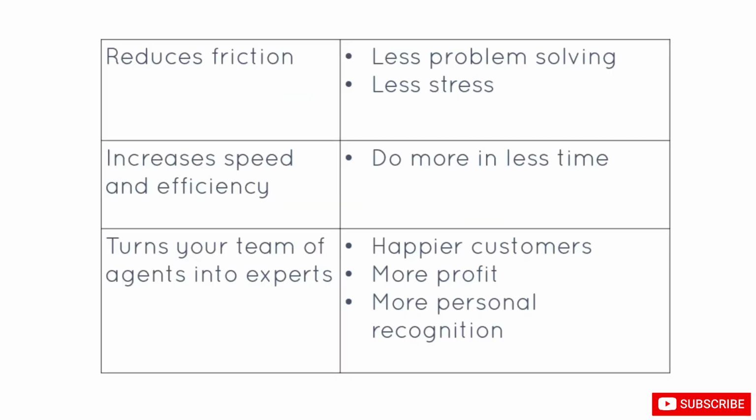So this software reduces friction. So what? That means less problem solving and less stress. It increases speed and efficiency. So what? Means you can do more in less time. And it turns your team of agents into experts. So what? Well, you're going to have happier customers, you'll make more profit, and that will mean more personal recognition for you. Remember, by continuing to ask so what, you'll uncover more of those emotional benefits.